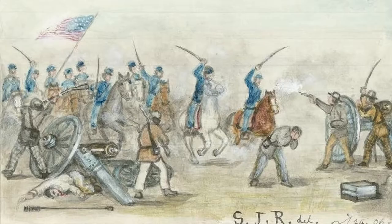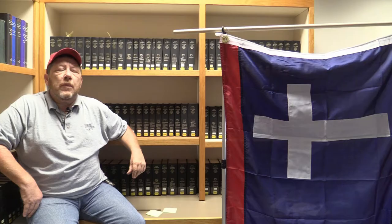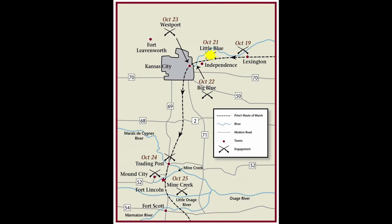It involved hundreds of horses and wagons and some 2,800 Union soldiers as they defeated a Confederate cavalry of 7,000. Site Administrator James Dick tells us more. So the Battle of Mine Creek was the very last part of Price's campaign. It was the last day of a series of battles starting at the Little Blue, Big Blue, Westport, up in Kansas City area, trading post just north of here, right near where the Mirazine site is, and then this site.